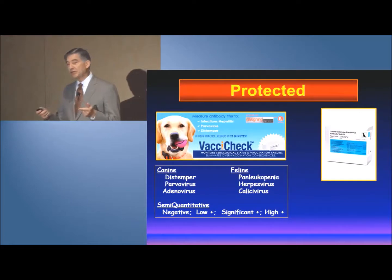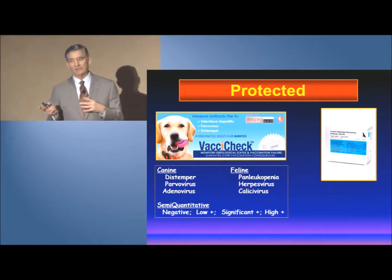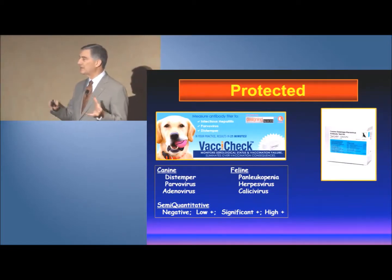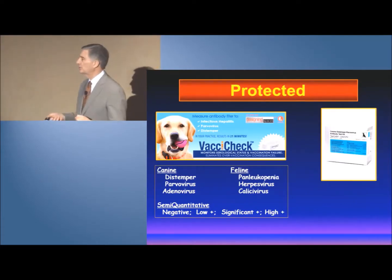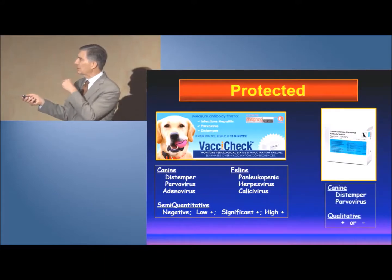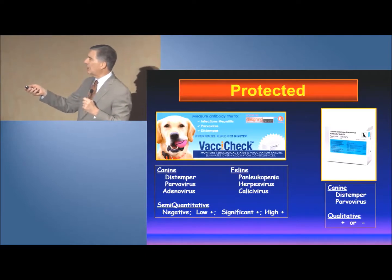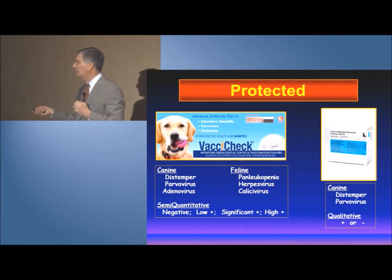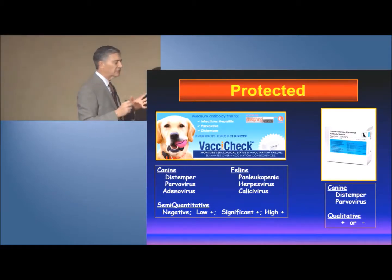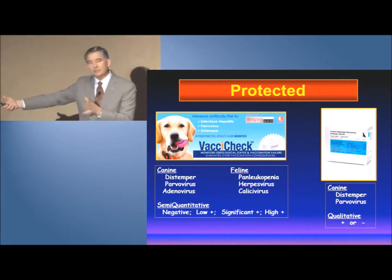The results are reported in a semi-quantitative way. In other words, you get a high positive, low positive, and negatives, so they give you this spectrum of range of positivity as well as negatives. The TiterCheck, the other in-house point-of-care test that's available, is canine only, for distemper and parvovirus. This test provides a qualitative assessment in the result reporting, which is you have antibody or you don't, plus or minus. So that's what's on the market today.